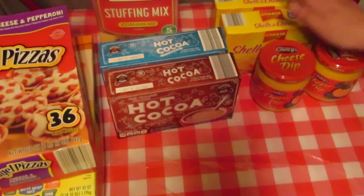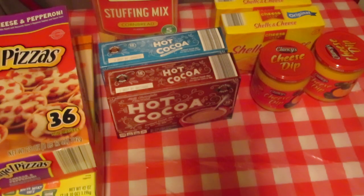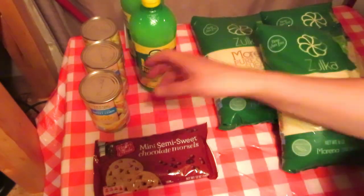But it's one of the ways we get my son to eat his vegetables. I put a little bit of cheese on top of the broccoli and the cauliflower and the carrots, and he devours them. Alright, that's this round. I think I only have one more round of things to show you, so we'll be back. Alright guys, there is the last of it.